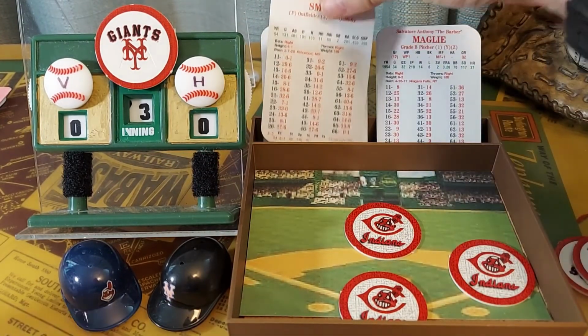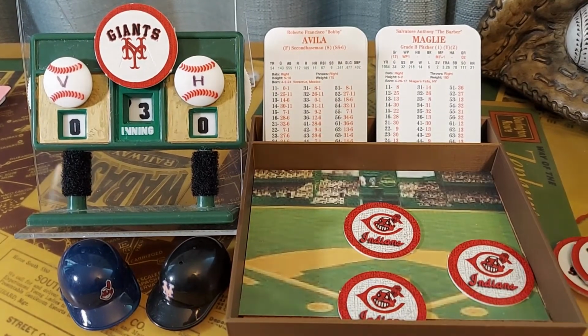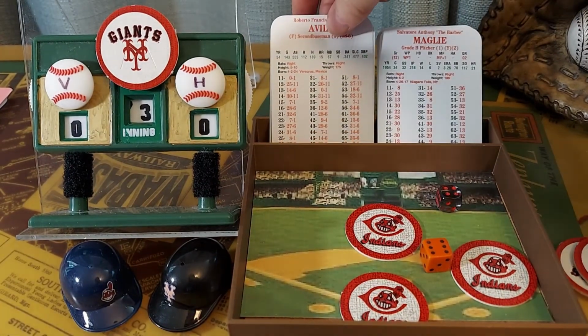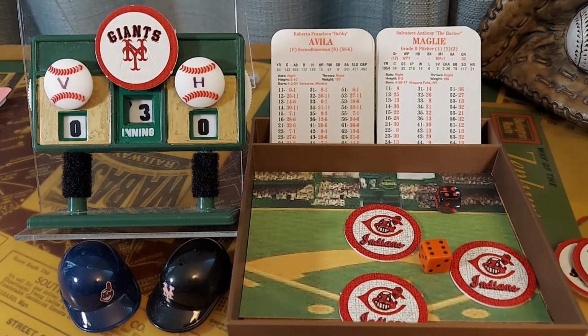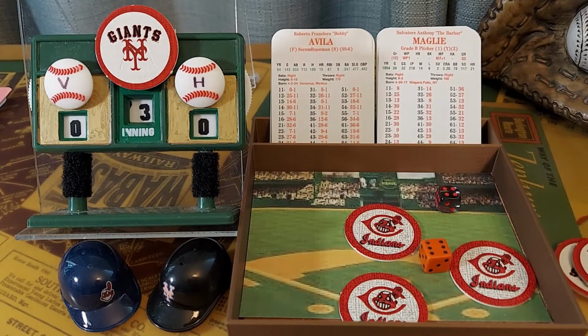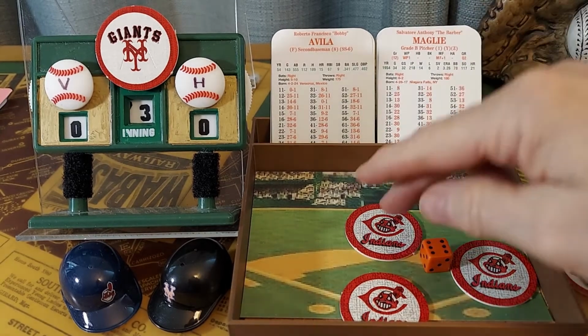Now the second place hitter, the AL batting champion, Bobby Avila. 4-6, 29. Ground ball to Maglie. He throws to second to get Smith. The throw to first is in time. It's a 1-6-3 double play.